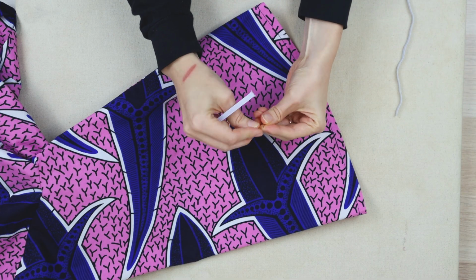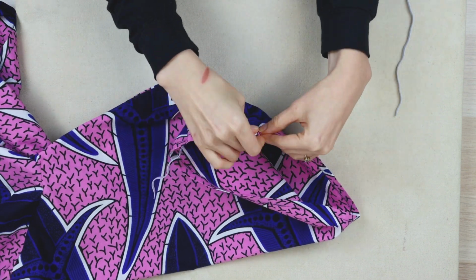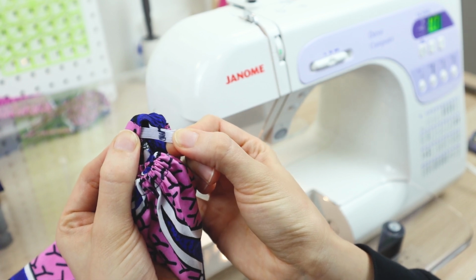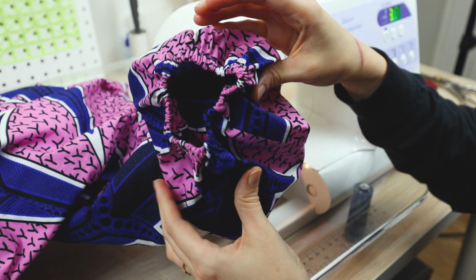Once the sleeves were set, I attached a safety pin to the elastic and pulled it through the casing. After it was pulled through, I stitched the elastic ends together to form a circle. Then I stitched the opening closed, and now my sleeve is complete.